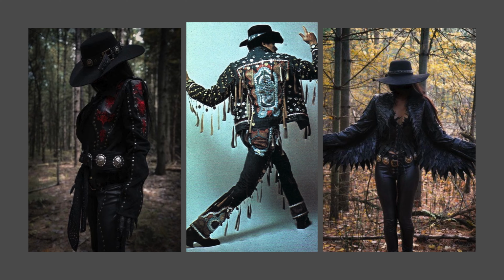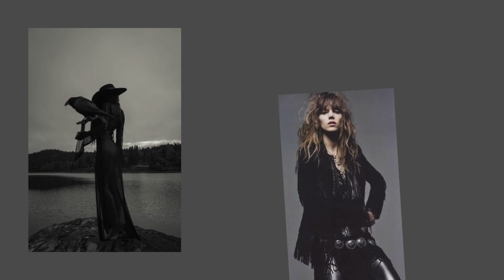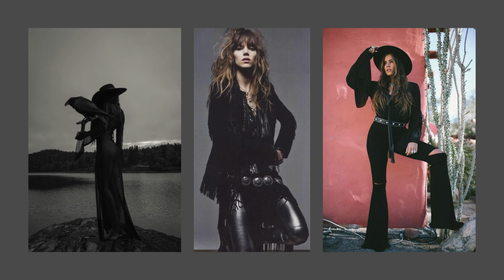Western Gothic is also referred to as Gothic Western or Gothic Prairie. It mixes Americana chic with deep, moody hues. I also really appreciate and feel like this aesthetic gives a little nod to the Victorian era, which I really love.